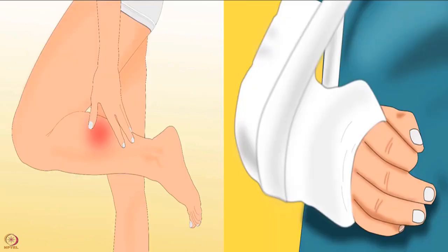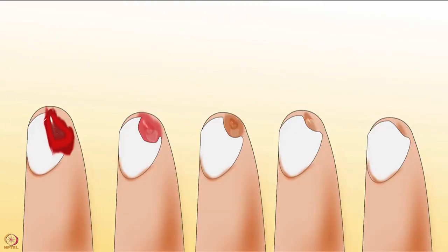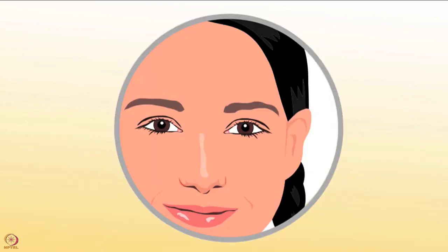Vitamin C helps in recovery after a muscle or skeletal injury. It helps in the healing of wounds. It is also required for maintaining healthy skin.